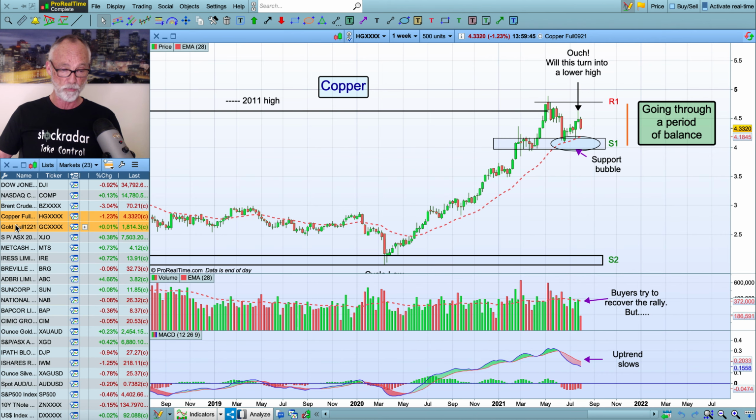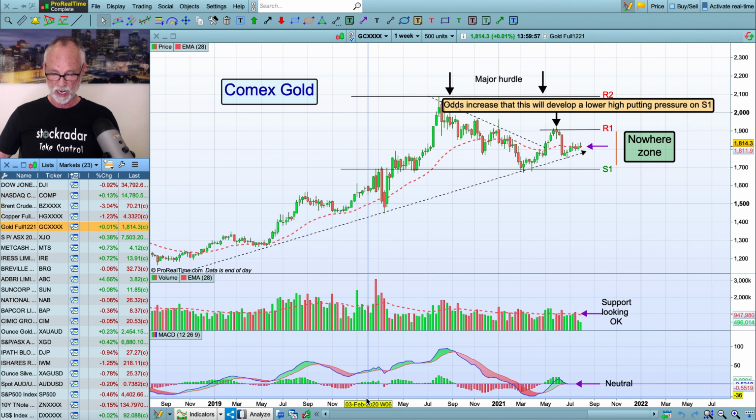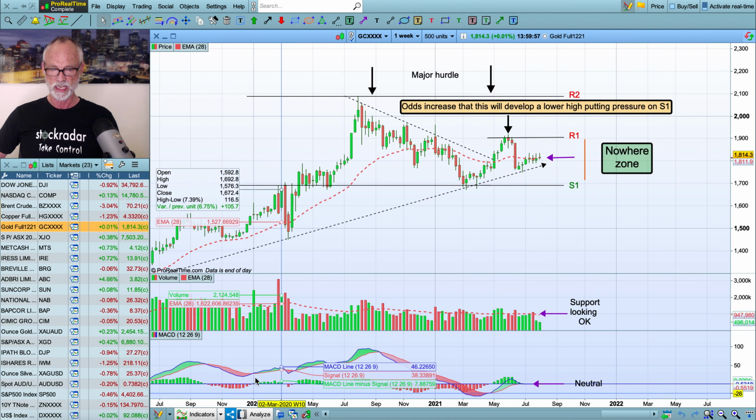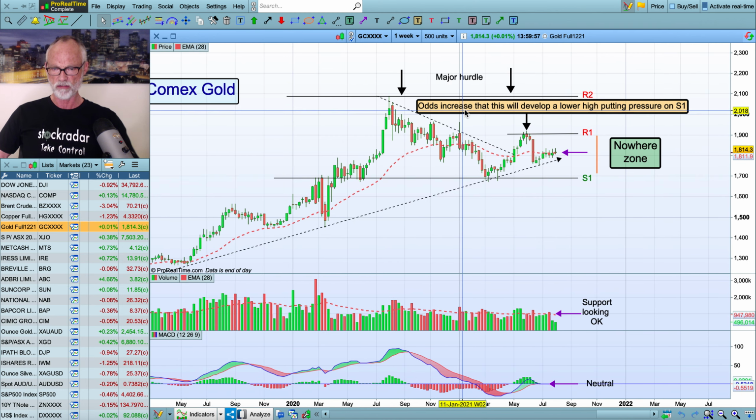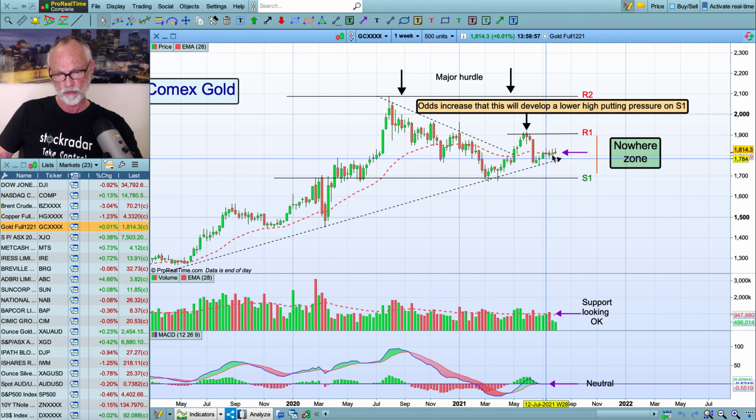Gold, we can have a very brief look at that one. Nothing really. It's sitting in this nowhere zone here. What I've actually put here this week is odds increase that this will develop a lower high, putting pressure on S1. Now, we're looking at this market here. It's crawled up here. It's got to a resistance point. It's had a thump down. It's trying to crawl up again.